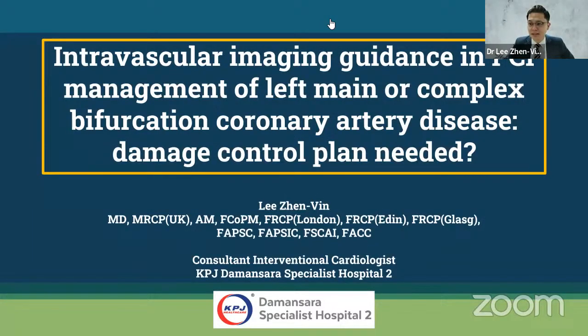So I have actually been tasked over the next 20 minutes or so to speak about imaging guidance in PCI management of left main or complex bifurcation lesions. I personally wish to start off by putting out a bold statement: irrespective of whether this is complex PCI or not, in contemporary practice of PCI, intracoronary imaging should actually be routinely used irrespective of the lesion subset. I hope over the next 20 minutes, I'm able to convince all of you that this is actually the best way moving forward.